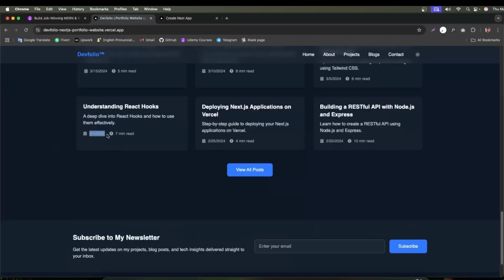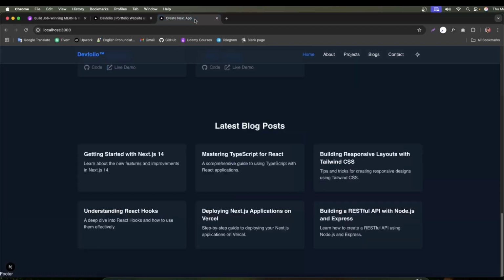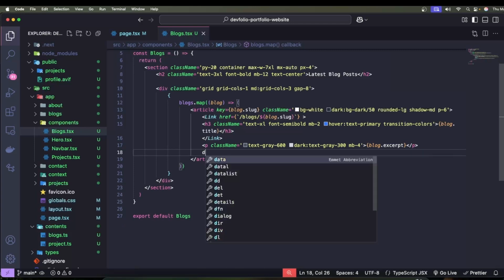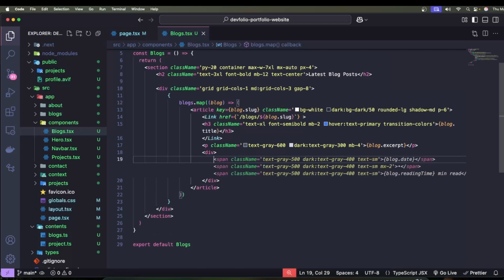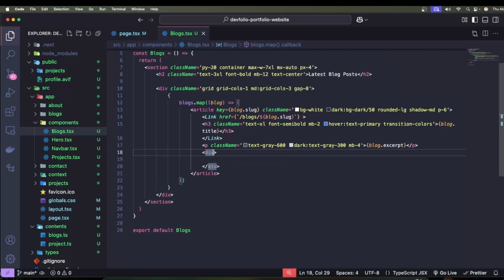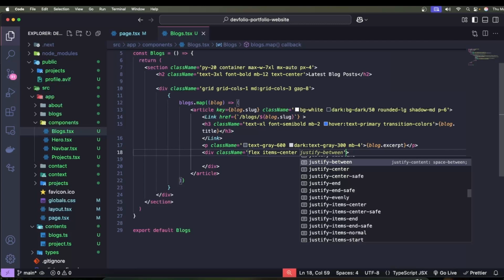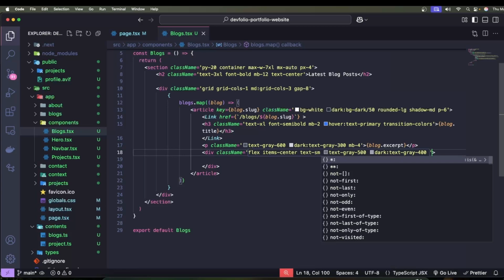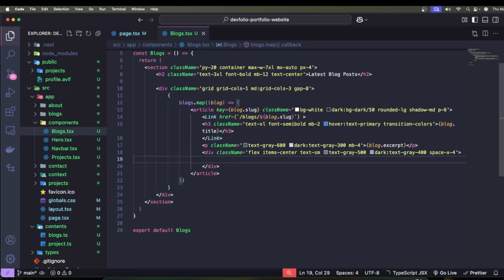Now lastly we will have this time frame and reading time. For presenting that, here we will take a new div, and let me define a className. Here we can simply define flex, then items-center, then text-sm. We will define text gray 500, and when dark we'll have text gray 400, then space-x-4. Okay, something like that. And inside this div we will have some span.